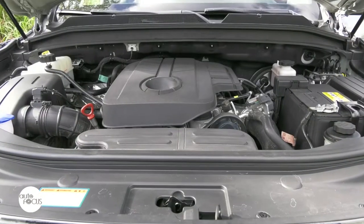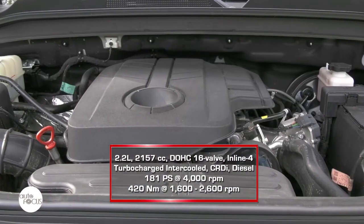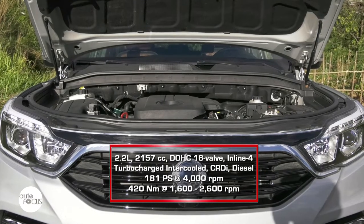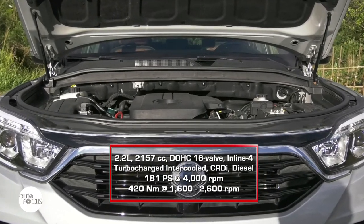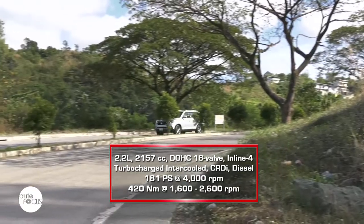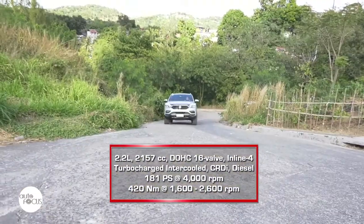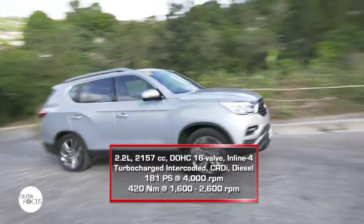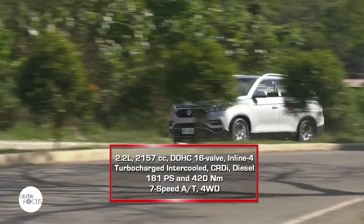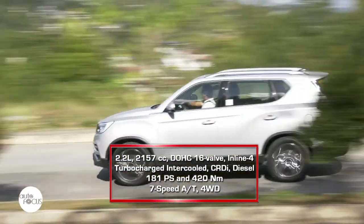Underneath the hood of the 2019 SsangYong Rexton 2.2-liter 4x4 automatic is an inline-four, 2,157cc DOHC, 16-valve, turbocharged, and intercooled diesel engine with CRDI, generating a max 181 PS at 4,000 RPM and a max 420 Nm of torque at 1,600 to 2,600 RPM. Power and torque is delivered to all four wheels via 7-speed transmission.